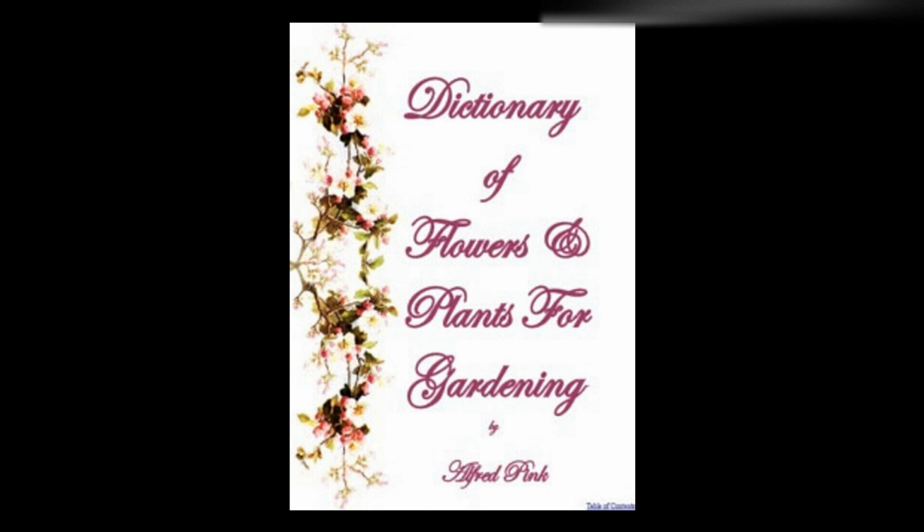Eggplant, aubergine. The fruit of the eggplant is edible. The seed is sown in March or April in pots of well-drained, light, rich soil, and placed in a cucumber frame or on a hotbed with a temperature of 75 degrees. When the plants are fairly up they are potted off separately, and when they have started into growth the points are pinched out, so as to induce a bushy habit.